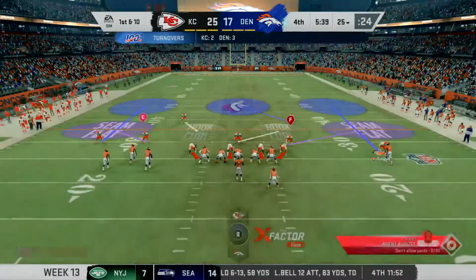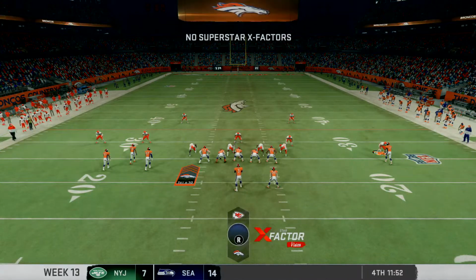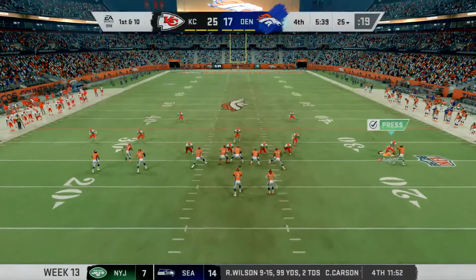Let's go now. 90 Wolf. Let's get it together, defense. Let's get it together. Ready?